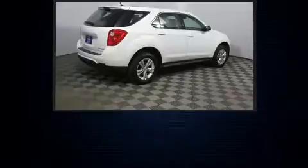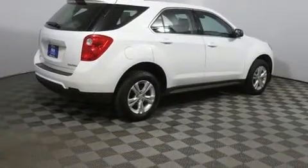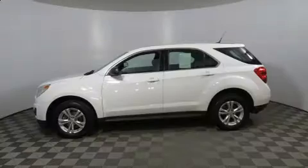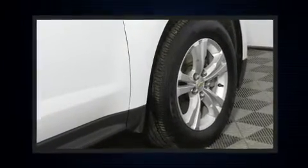seat. Enjoy your favorite music via the stereo system, which includes a CD player with MP3 capability, steering wheel mounted audio controls, and 6 speakers enhancing the audio experience throughout the interior.